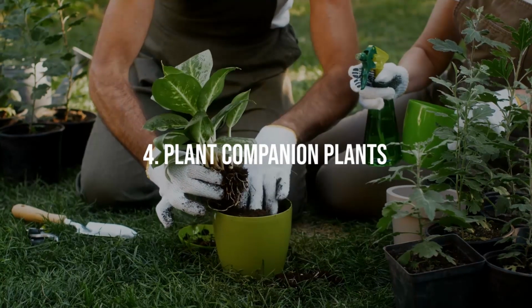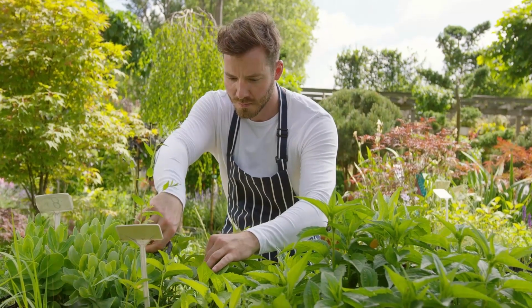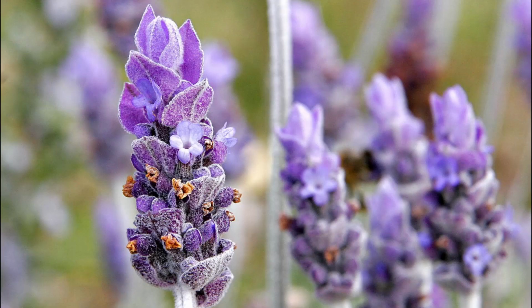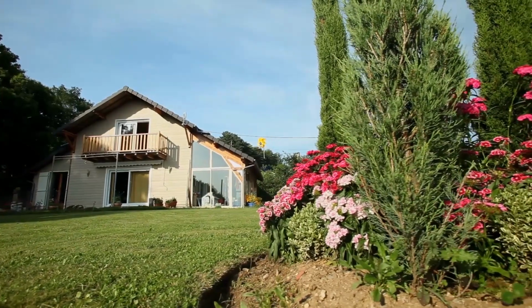Number 4. Plant companion plants. Certain plants have natural repelling properties that can help keep pests away from your other plants. Consider planting marigolds, chives, and lavender in your garden. These plants emit strong scents that can repel pests like aphids, slugs, and beetles.